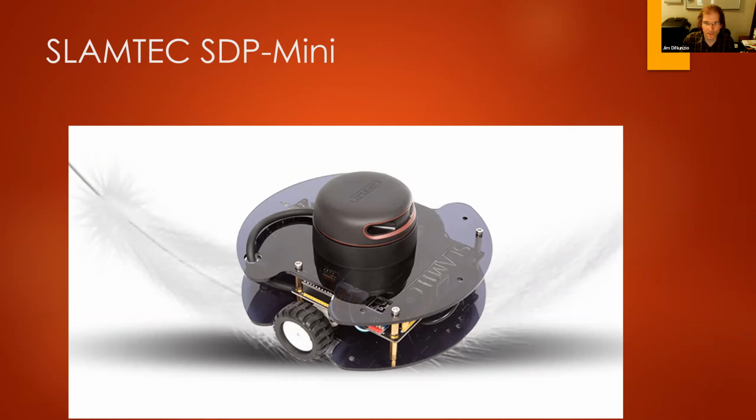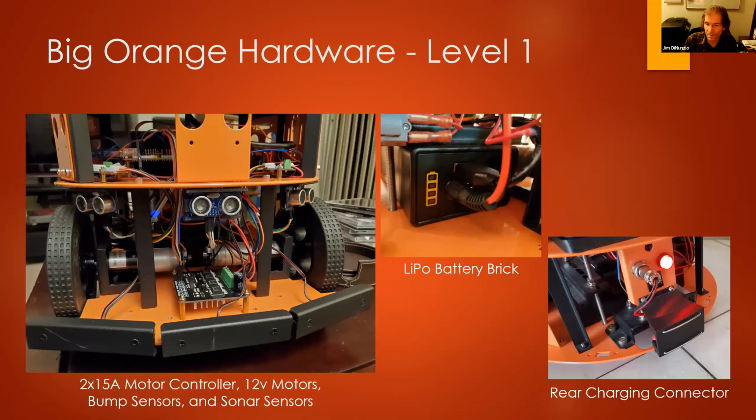This was a complete SLAM solution with an RPLiDAR A2 as part of it, plus a board and a breakout board with GPIO and sensor capability and motors and everything. So you couldn't buy these individual parts for less than that money, and especially that LiDAR. So Orange has really, I guess, 5 or more levels.